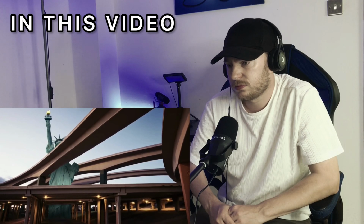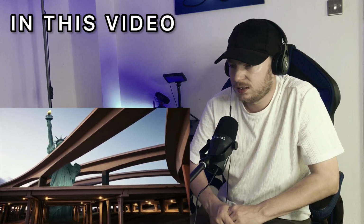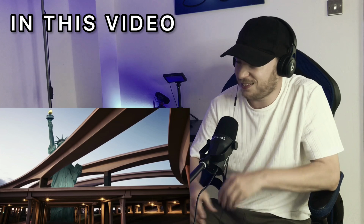Still, even the most conservative estimate puts the high five taller than the Statue of Liberty from her feet to the top of her head. We're going to be checking out why Texas interchanges are so tall. We do have them in the UK, but just a little bit different. But when I see these ones, they look very confusing. So I'm interested to find out about them.